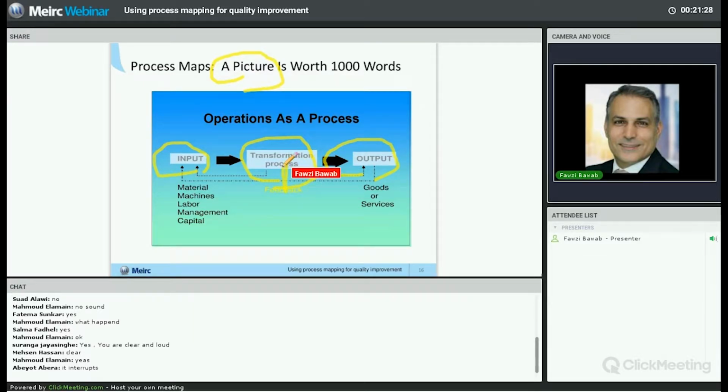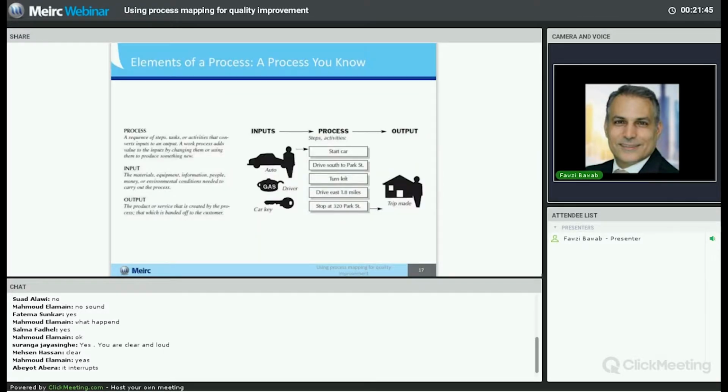Now, some people are interested to know what exactly happened here. And this is where we need a more detailed process maps. So we'll talk about maybe the different levels of process maps, because sometimes we need a very high level of detail to understand the process. Here's a very simple one. I mean, elements of a process. This is you want to start your car, you want to take a trip, get to work, or go somewhere. So what do you need? You need your car, you need your gas, you need your key, you need the driver, and then there are certain steps you have to do. You do them, and then what happens? The value added of what you did here is getting you from A to B, i.e., trip is made.